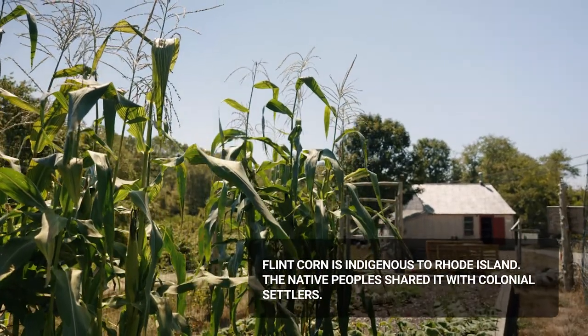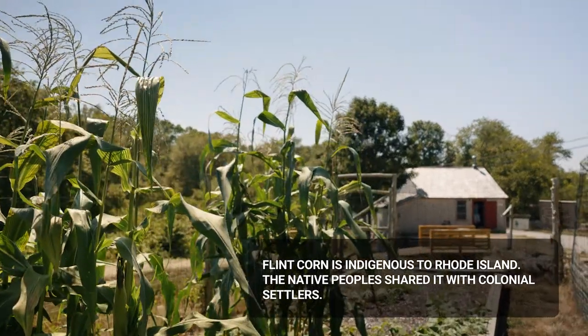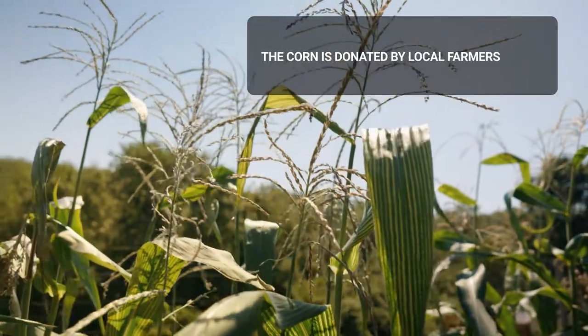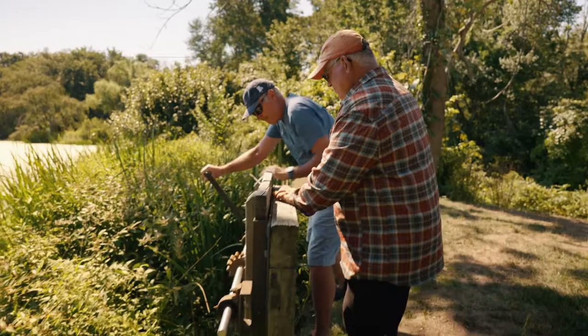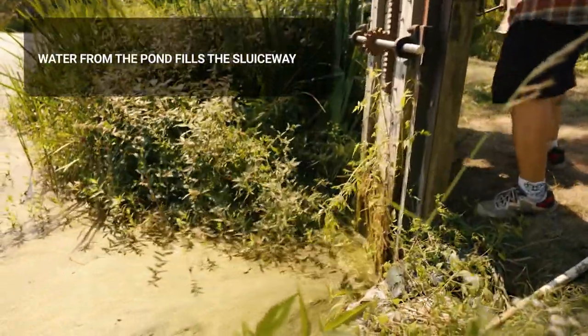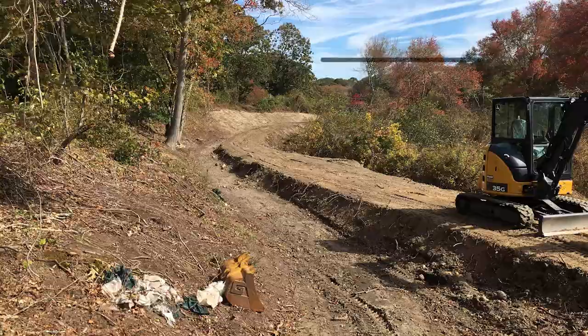This is Rhode Island Flint corn. It has a nutty taste, and that's what's worth preserving. Yeah, my grandfather grew it, and his father. When I was a kid, my father used to bring a grist, they called it a grist, and we'd bring down a half a bushel or a bushel or something like that, a bag, and then they grind it. It's just for Johnny cakes, that's about all.